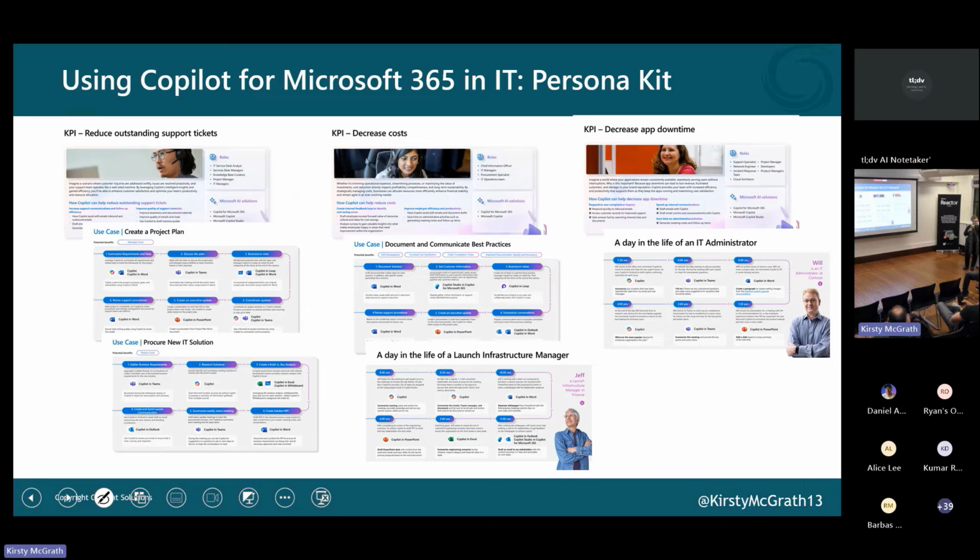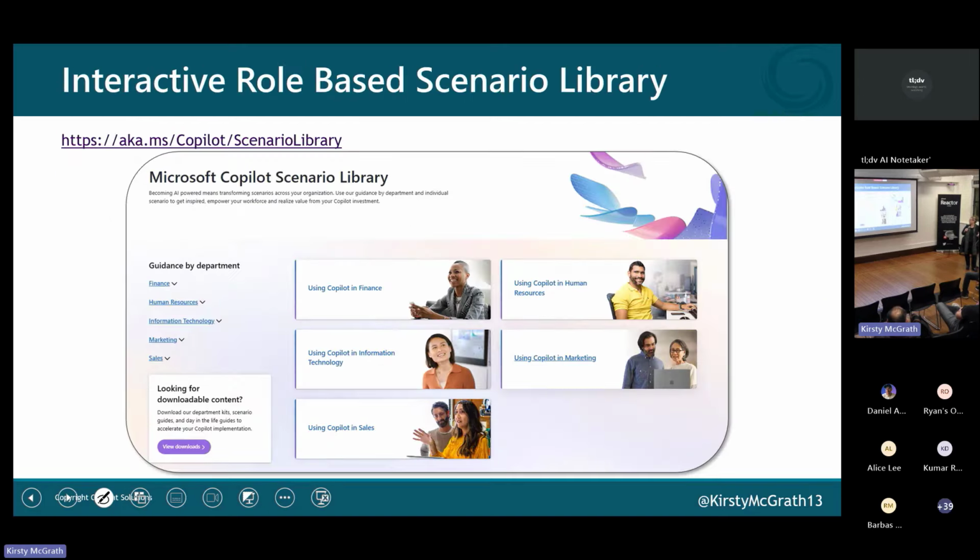It's got some really good processes already in there for you, as well as the day in the life of, all in PowerPoint and not PDF. So you can start to build your own if you wanted to. There's some good stuff. Then there's the scenario library on top of it.